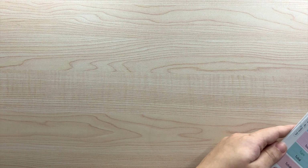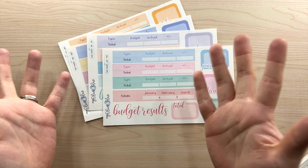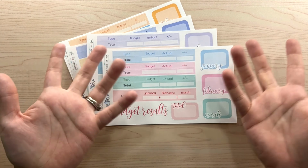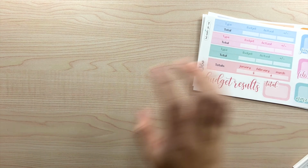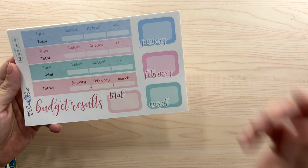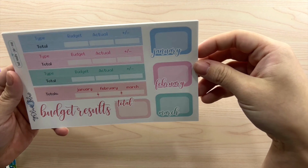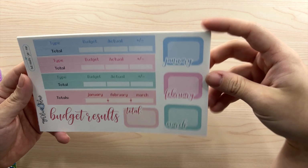I'm going to first go over some of the things that are not new releases, but I do want to just talk about them because these are a part of the 2024 budget collection. So I am going to talk about these first. These are already in the shop and they will continue to be in the shop. I was thinking about having a different colorway, but I didn't really get the opportunity to do it yet.